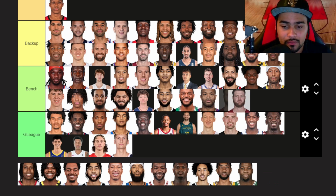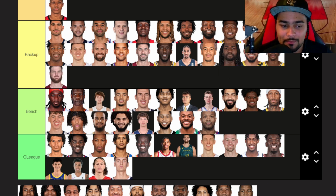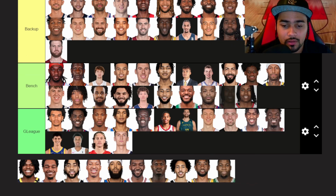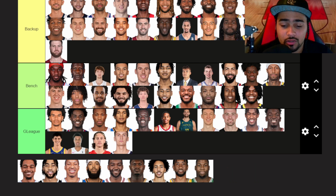Dean Wade, I'll put him in backup tier. He had a really good season last year. When he played, the Cavs were good. Jabari Walker, going to go bench. Jarace Walker, going to go bench.